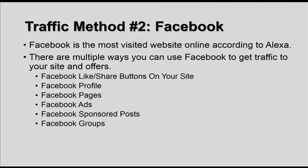Facebook groups. You could create a whole group around your niche market. So you could create a group around model train lovers if that's the market you're going after. And within that group, since you're the moderator, every once in a while you can post links to your website. You don't want to create a group with the intention of, hey, I'm just going to spam them with my content, because that's not going to work. It's not going to build a good group.